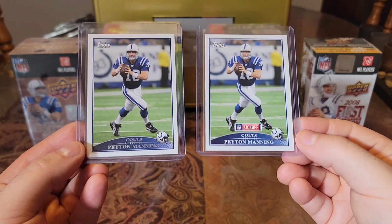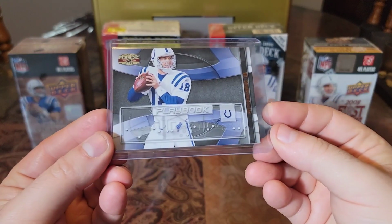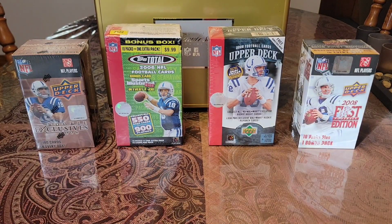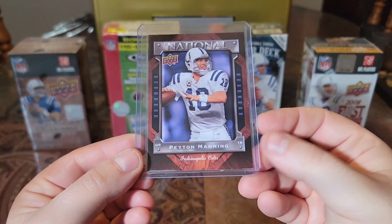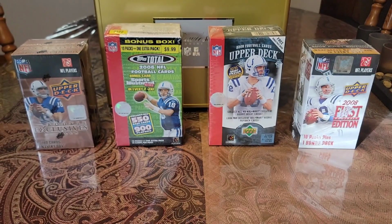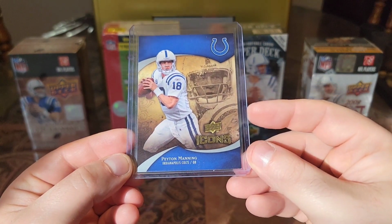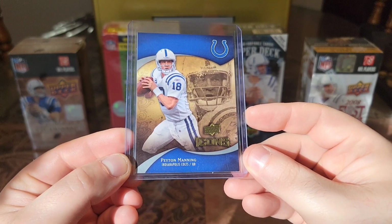Very nice. Then we have a 2009 Gridiron Gear Playbook. And we have a 2009 Upper Deck National. This one is my second National card from 2009. And we have a 2009 Upper Deck Icons. Again, love how the gold down here pops. Very nice looking card.